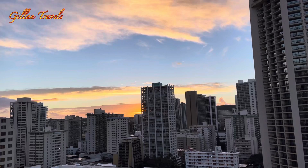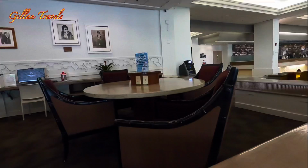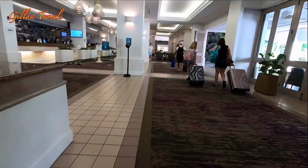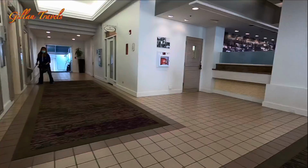Going back to the lobby, this one is just like a working station. As you can see, there's a computer there and some outlets where you can plug in your laptop or cell phone, and a very nice sitting area. And on this side is an ATM machine. And it's just beside the registration area. And more elevators on that side.